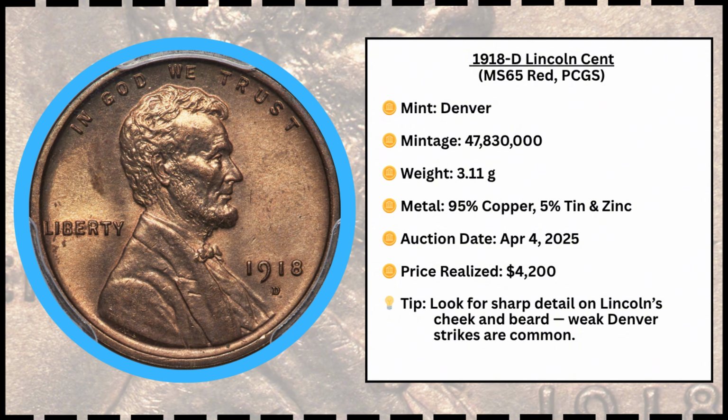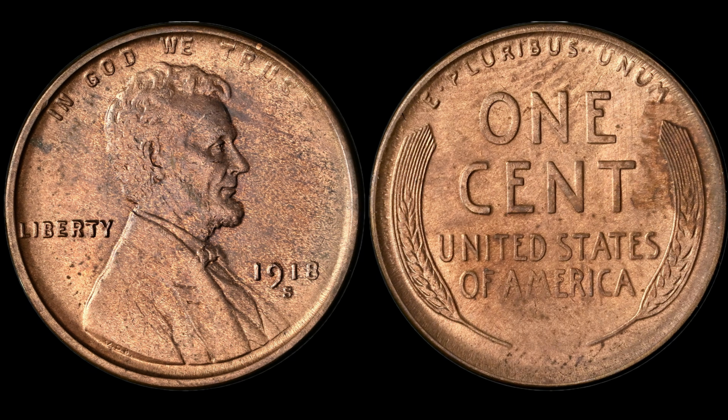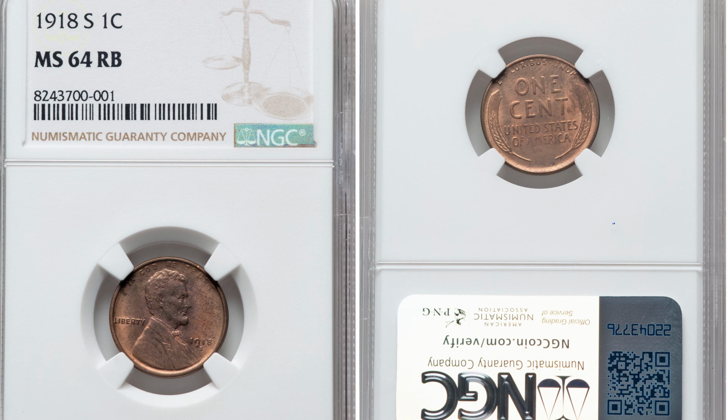Weak strikes from the Denver Mint are the Achilles heel of early Denver minted cents. When buying, you want to check the word Liberty and Lincoln's jawline. Both are often softly impressed on lesser coins. Last up, we have the Western workhorse, the 1918 S Lincoln cent. This one graded MS64 Red and Brown through NGC. It sold on April Fool's Day of 2025 for $384, a heck of a price for a penny.